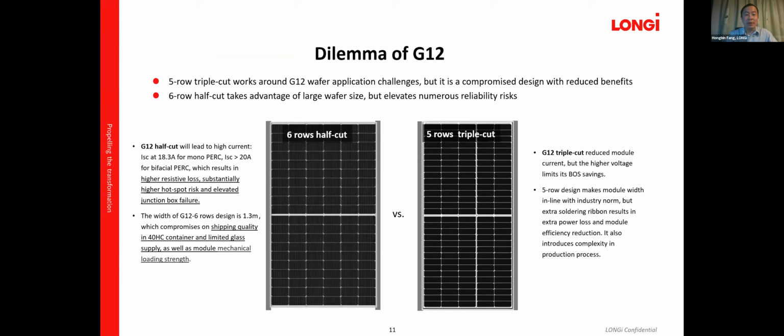Then came the G12 half cut modules, which lead to higher current. The ISC is more than 18 amps, and for mono PERC bifacial, the ISC is more than 20, which will result in higher resistive loss, substantially higher hotspot risk, and junction box failure. The width of the G12 6-row module design is 1.3 meters, which compromises shipping quality and performance in the 40-foot container, and has limited glass supplies, as well as module mechanical loading strength.